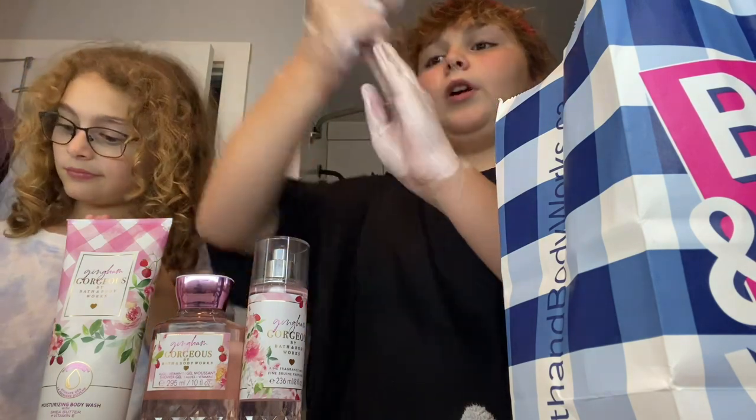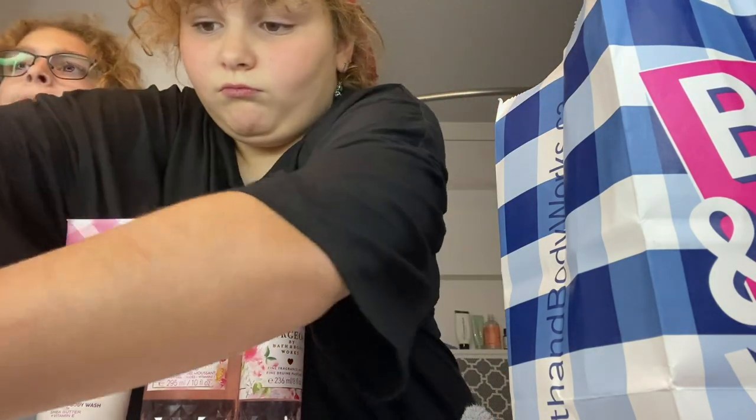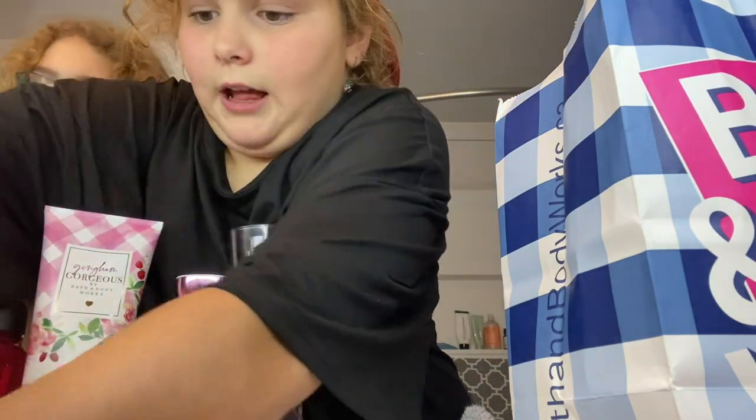Oh, it smells way different than the last time. It smells like pumpkin. Kind of. I like it though. Like Halloween, but fingers.